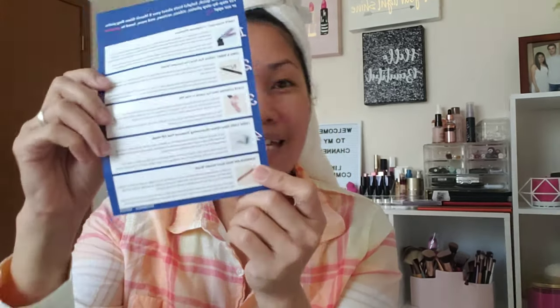Mag-ikot-ikot lang. So, meron tayong mascara. Parang eyeliner. Tapos, lip gloss. This one says, I Do Care Disco Kitten Illuminating Diamond Peel-Off Mask. And then, meron na naman akong small brush for my eyeshadow.